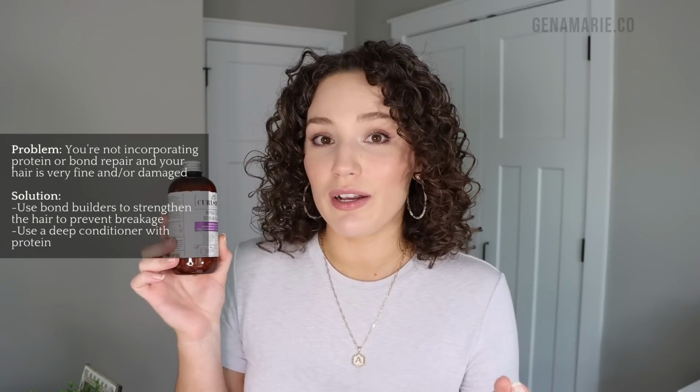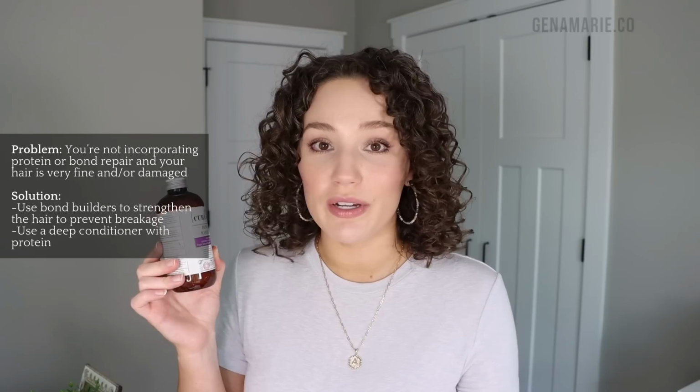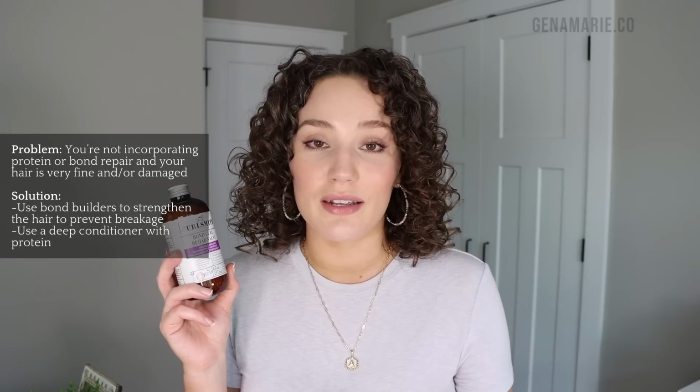This product is pretty unique compared to other bond building treatments because it also contains protein ingredients. So it's both a protein treatment and a bond building treatment. I actually find this pretty easy to apply as well because it does have moisturizing ingredients that provide slip, so it's a lot easier to get through my hair.